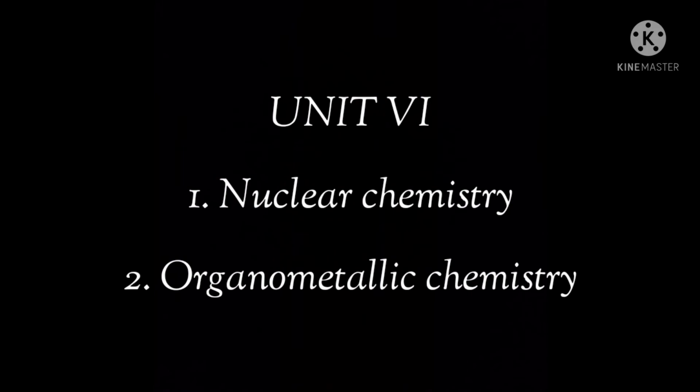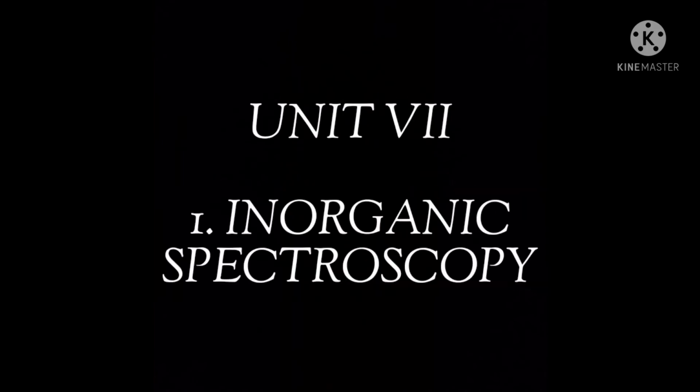There are some hard lines too, but nuclear chemistry and organometallic chemistry are both very easy ones. There are so many materials and so many questions available as open source. You can download them and study with them yourself. So in this unit, if you pay more concentration, you can easily get around 10 to 11 marks.